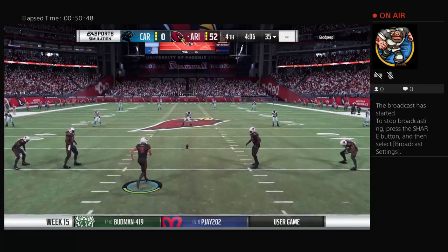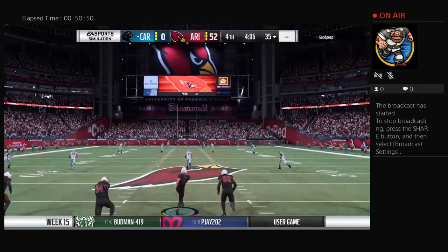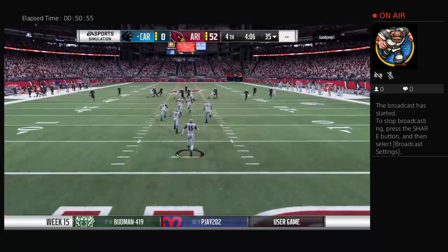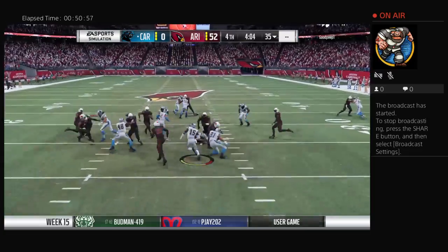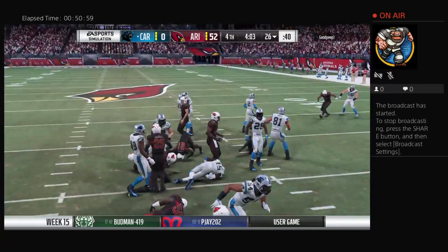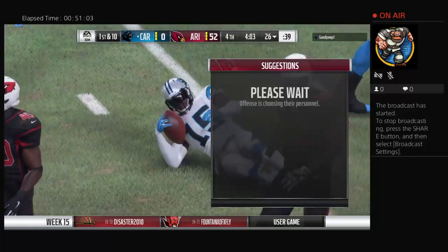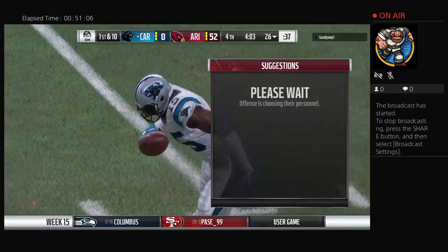Here's Franks now to kick this one away. That'll be taken in the end zone. And he'll take it up past the 25 to the 26-yard line. Here come the Panthers now, set to take over on offense.